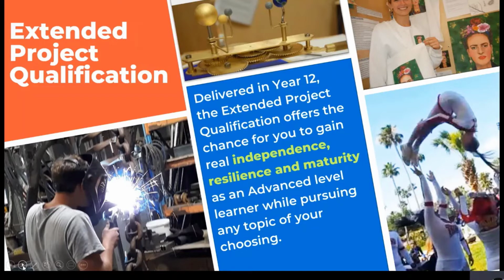It's equivalent to half an A-level, and the vital UCAS points and skills go towards competitive uni offers. It's also highly regarded in the workplace. You decide the topic, assess your progress and determine what your final dissertation, artefact, performance or event will be. And you will be assigned an EP mentor to help you in your first year.